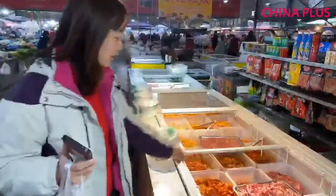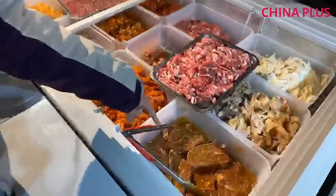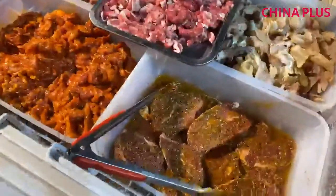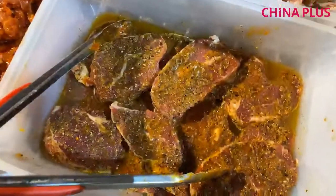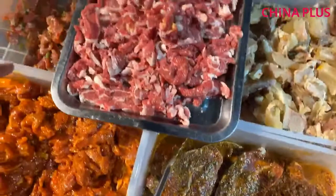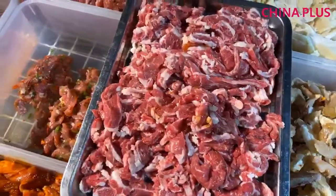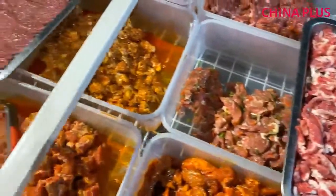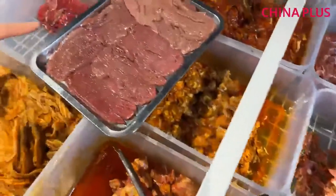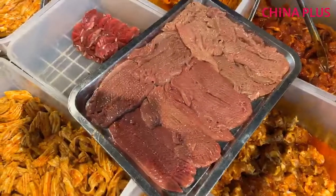And wow, check it out over here. Steak being preserved in the Sichuan spicy style. Oh, so this is tender beef tenderloin. And we have chicken right here, of course. So this is liver, I think.